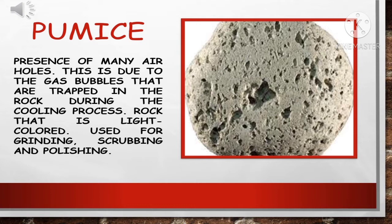So, saan ba nanggaling itong mga butas na to? This is due to the gas bubbles that are trapped in the rock during the cooling process. So, habang siya ay tumitigas or dumadaan sa solidification or cooling process, merong mga na-trap na gas bubbles sa loob ng rock. Kaya naman, nung siya ay lumabas na or nag-develop na talaga into a rock, makikita nyo na may mga butas-butas. The rock is light colored, and it is used for grinding, scrubbing, and polishing.